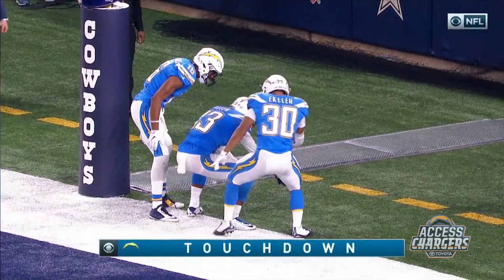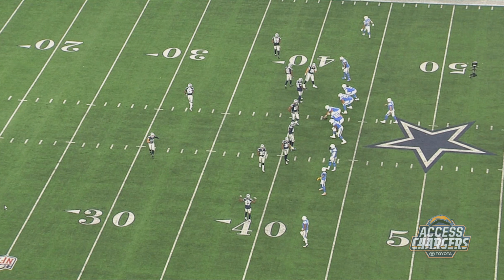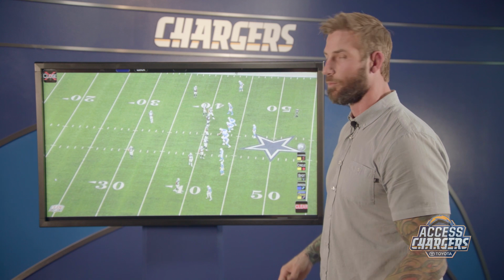Thanksgiving Day, we've got a 3rd and 7 situation. Chargers up 16-6 in Dallas over the Cowboys. I love this matchup. Keenan Allen, Orlando Scandrick, that's happening all day. Watch this play happen here. You've got inside alignment by all of the DBs, trying to take away the inside, which is pretty standard on man coverage. And Keenan Allen's gonna work over Scandrick with plenty of room.